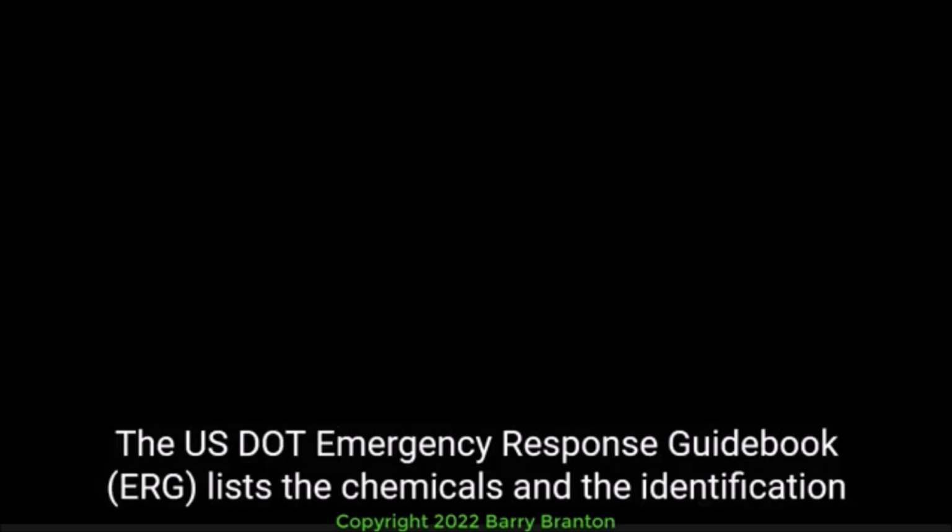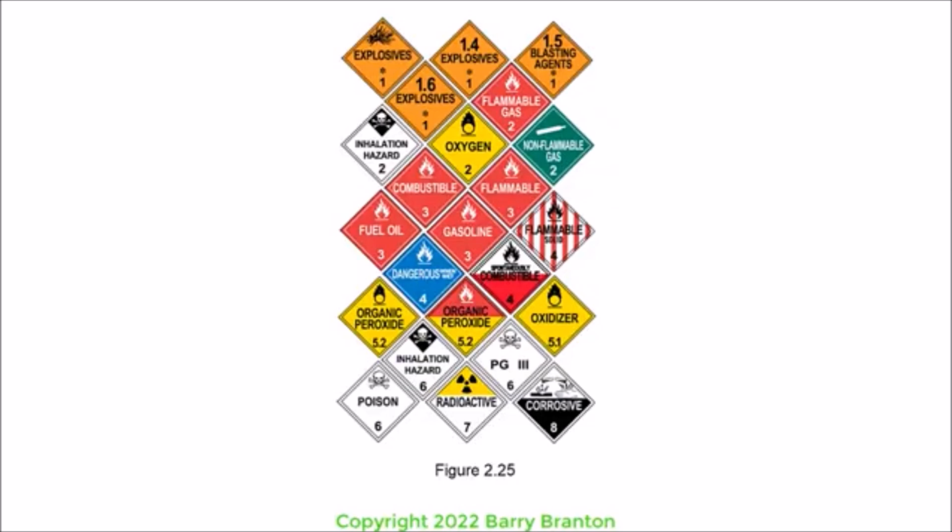The U.S. DOT Emergency Response Guidebook, ERG, lists the chemicals and the identification numbers assigned to them. Not all vehicles carrying hazardous materials need to have placards. The rules about placards are given in Section 9 of this manual. You can drive a vehicle that carries hazardous materials if it does not require placards. If it requires placards, you cannot drive it unless your driver license has the hazardous materials endorsement. See Figure 2.25, Placards, on page 2-39.